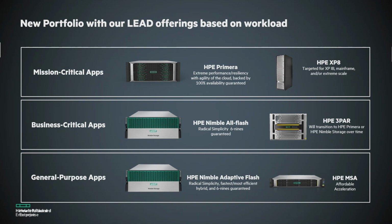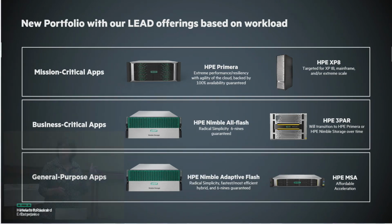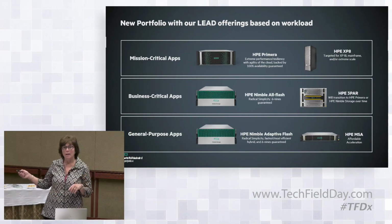I know you're going to hear a lot more about Primera in this session today. But if you have questions on any of these, like I said, these guys can help us address those.